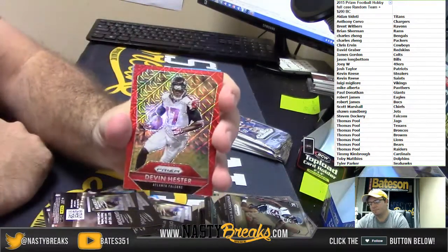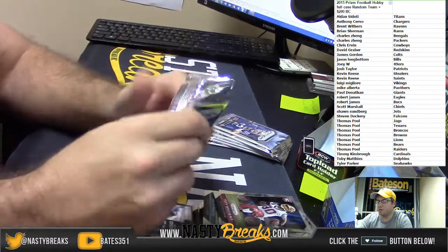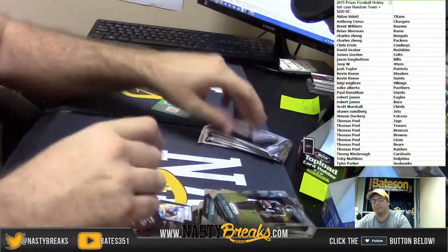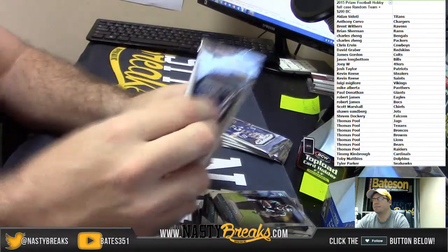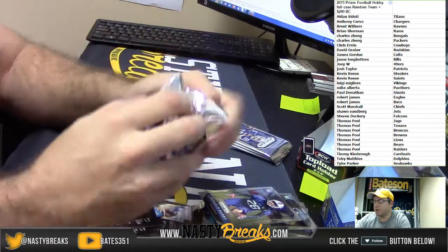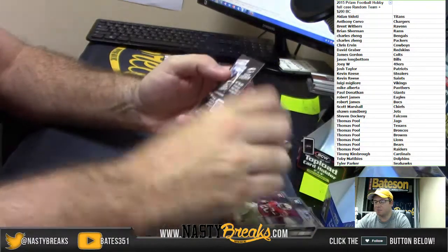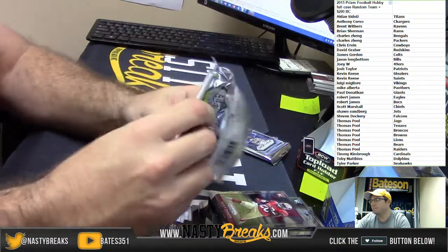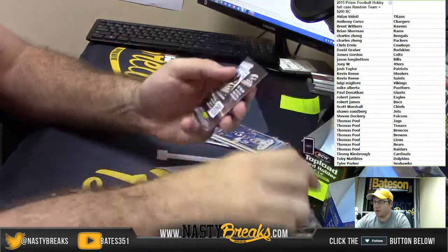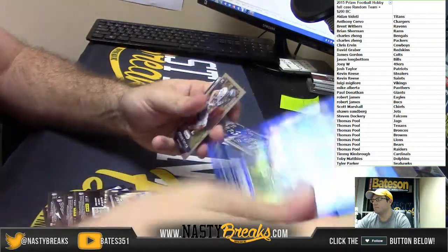Devin Hester, numbered to 99 for the Falcons. Jarvis Landry, blue. Eric Weddle, red. Yeah, Bergie, I think I lost it. Roethlisberger. Yeah, of course. Rod Woodson, green. Trey McBride, blue.